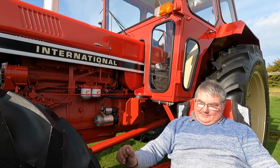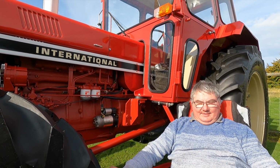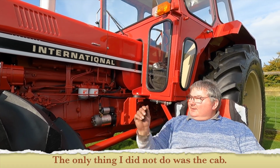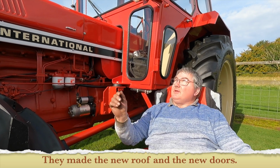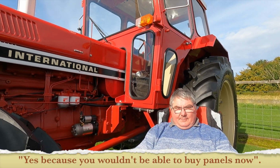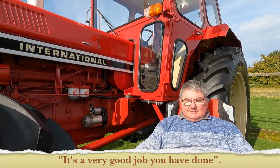So how long did it take you to get it to this state? Well, it was 6 years, but I wasn't at it every weekend. The only thing I didn't do was the cab bit, it went to a tidy smithy. The new roof, new doors, it was all refabricated. I've done the bending, benders and stuff like that, but everything else I've done myself. Very good job you've done.